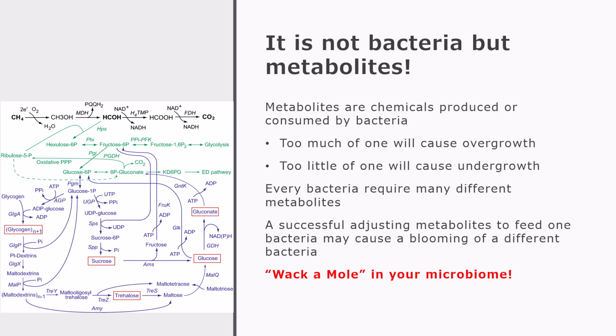So, key thing to remember is each bacteria requires many different metabolites, both consuming and producing them. So it's not a simple, naive one-on-one. And when we try to adjust metabolites to feed one bacteria, we could inadvertently cause a blooming of a different bacteria. And that's because every bacteria acts slightly different depending on the level of metabolites around it.